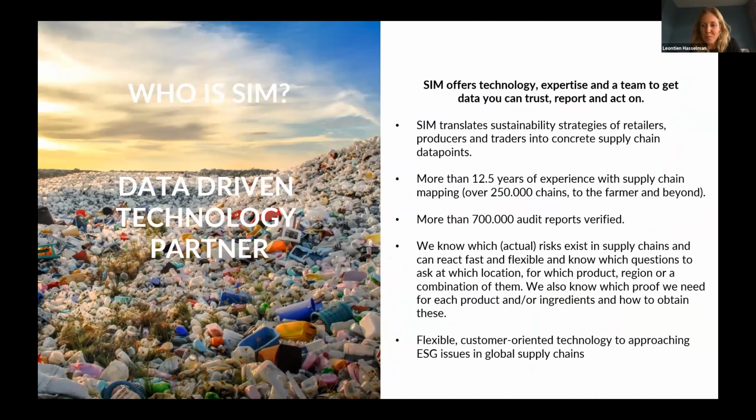So I'm from a company called Sim, and we map supply chains. We've been around for 12 and a half years, and our main focus is to find out where products are made, what's in them, or where they are packaged, as we added, and under what conditions. We use blockchain technology, but also a lot of centralized technology to map supply chains from every actor in the supply chain and collect all specific product data from supply chains.